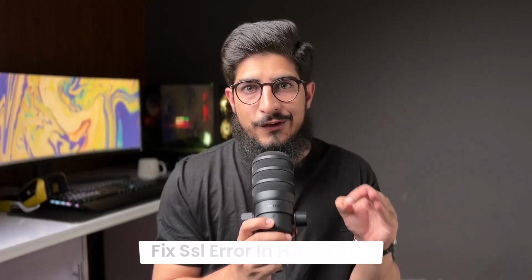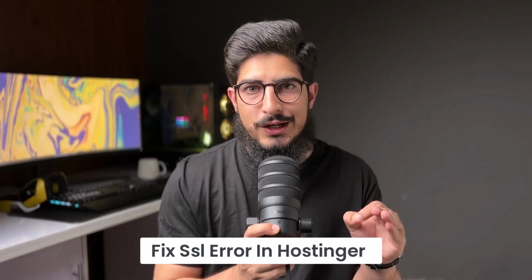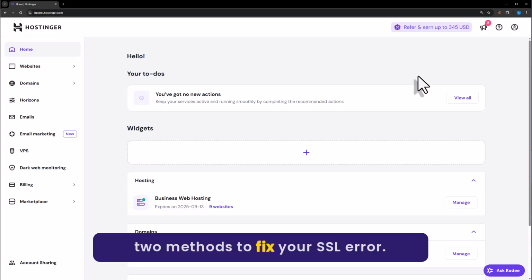Let's see how to fix SSL error in Hostinger. I will show you two methods to fix your SSL error, and I am pretty sure that one of them will help you in fixing your error.